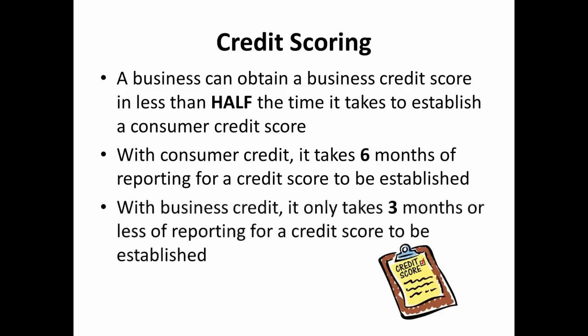Dun & Bradstreet quotes that it could take up to 3 reporting cycles. I'm doing quotations with my fingers. Nobody can see that but me. So 3 reporting cycles is what they say. So that means 90 days. It could take up to 90 days for that score to be established. I have seen it happen in as little as 30 days.